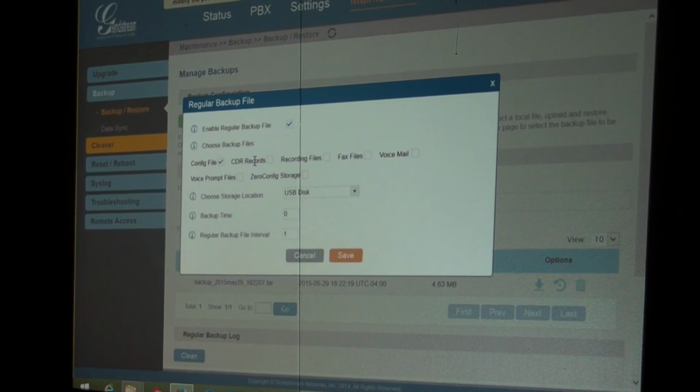And is there any safeguard on the PBX to avoid filling up the storage? No. So if it gets filled up, your PBX just stops working? Yes, it stops. So you just double everything. But that's why you have the event manager, so you can receive an email. It lets you know when it's reaching 80% full.